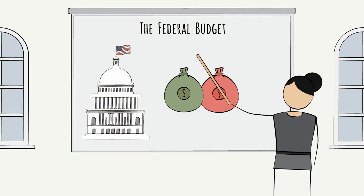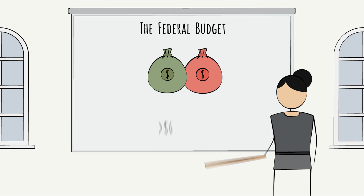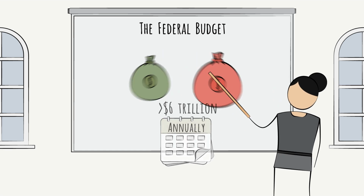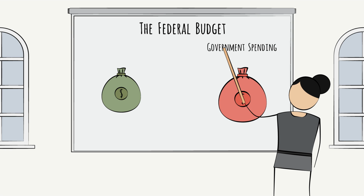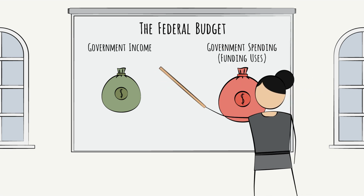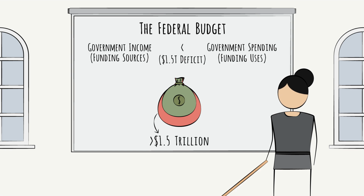The federal budget. What comes to mind when you hear those words? Maybe that it's massive, over $6 trillion annually, and increasingly in the red. Government spending, aka funding uses, is exceeding government income, aka funding sources, by nearly $1.5 trillion each year. That's the view from the top down.